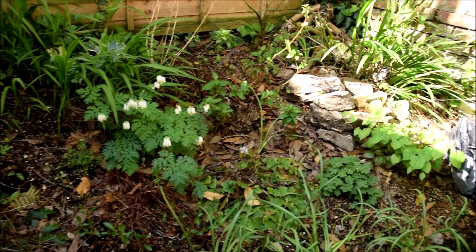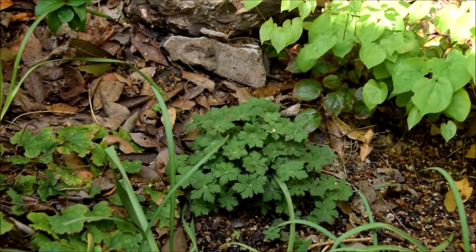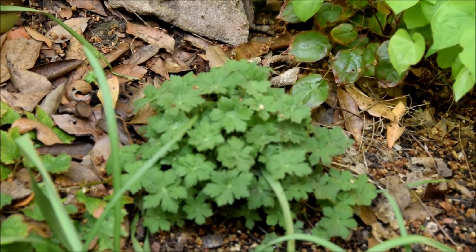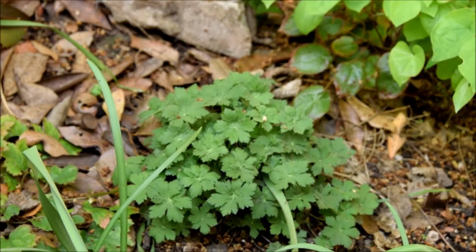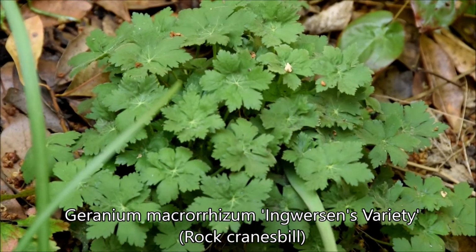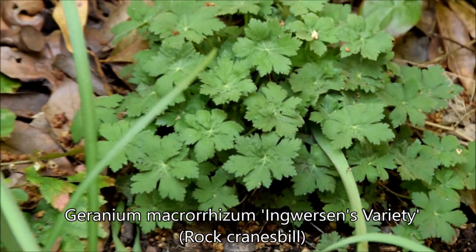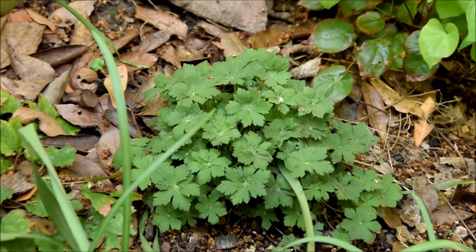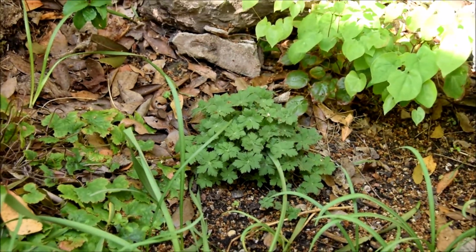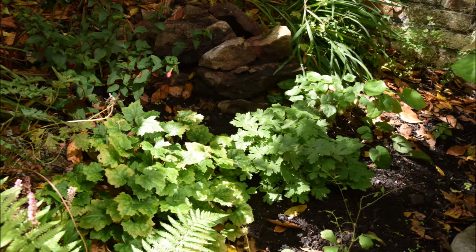So then there was only one major gap left within those rows of plants, as it were, which I filled in August, I think it was, with this geranium macrorhizum. Again, pink flowers, I believe. It's looking a bit small there. It was much bigger last year, so hopefully that's got some good growth yet to come this season.